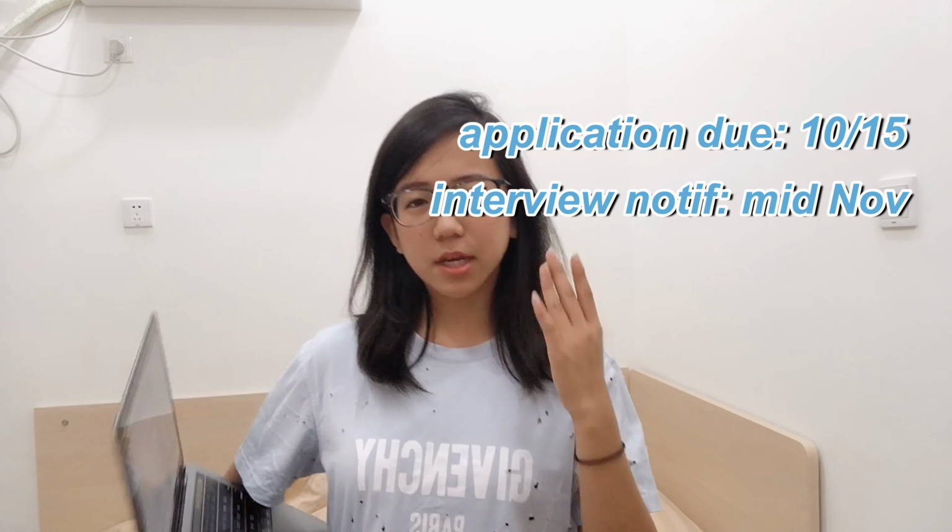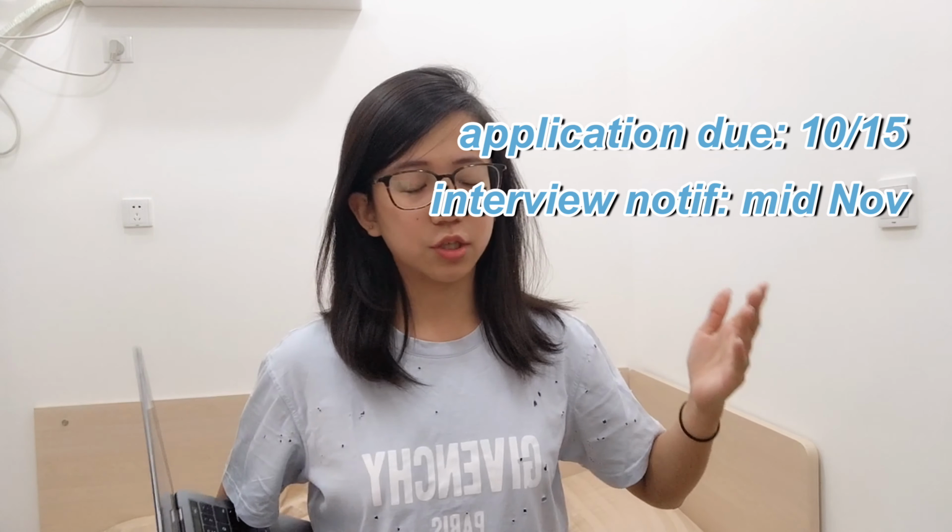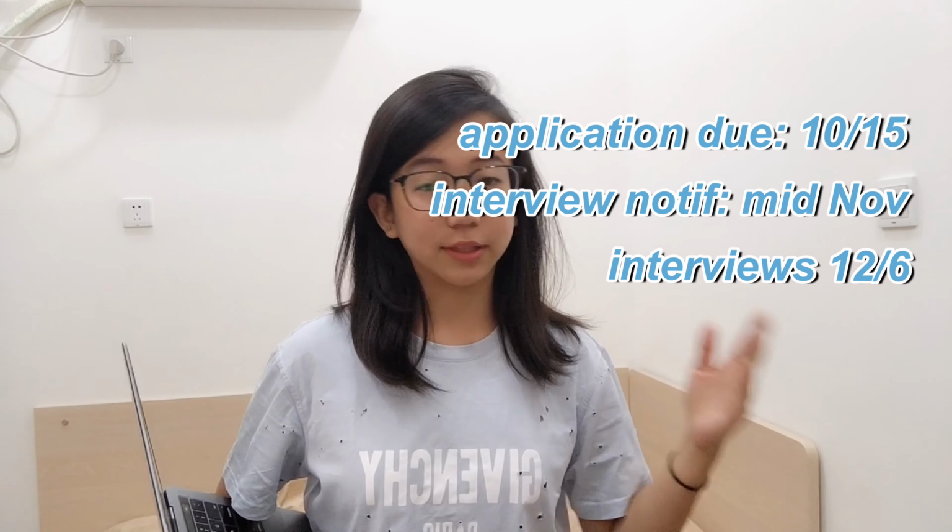First, we're gonna go through the required readings, quote unquote, and then we're gonna go through what I read and also how I read it. So the timeline for Oxford looks like this. You submit an application on the UCAS by the 15th of October, and then you get your notification for an interview around mid-November-ish. You go to your actual interview, or you do it on Skype around early December.